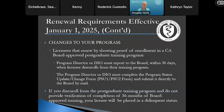If you disenroll from your training program and do not provide verification of credit for 36 months of training after your initial license renewal, your license will be placed in delinquent status. Your license will remain in delinquent status until the board receives evidence of enrollment in a new board-approved training program or that you received credit for 36 months of board-approved postgraduate training.